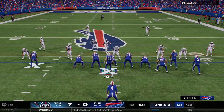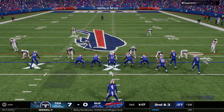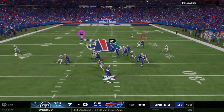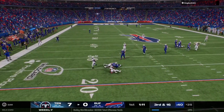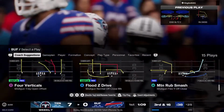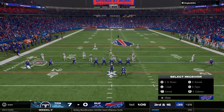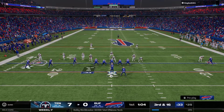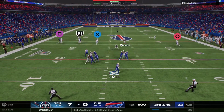Second down and 3. They'll go play action here with Allen. And he's going to have to eat this one as down he goes. If you're going to take a sack, you just can't add to it by taking such a massive loss on top of it. Understand when the pocket breaks down, move up, cut your losses.